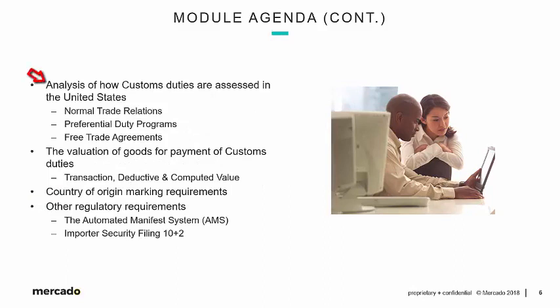Then we will move on to an analysis of how customs duties are assessed in the U.S. under different trade programs, what's referred to as normal trade relations, NTR, preferential duty programs, and free trade agreements. Second bullet on this slide, we'll look deeply into the process of the valuation of goods for payment of customs duties, and the three ways to do that using transaction, deductive, and computed value.